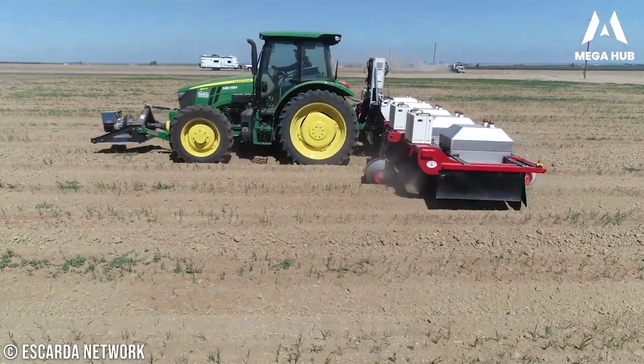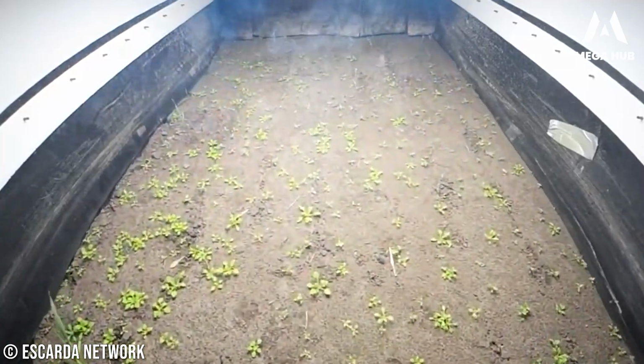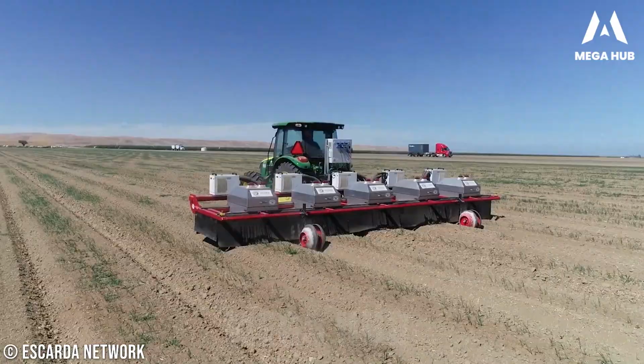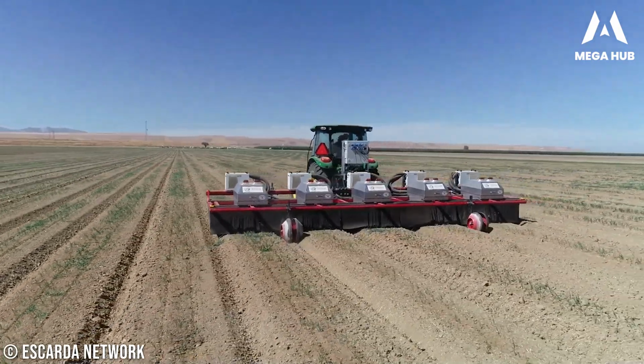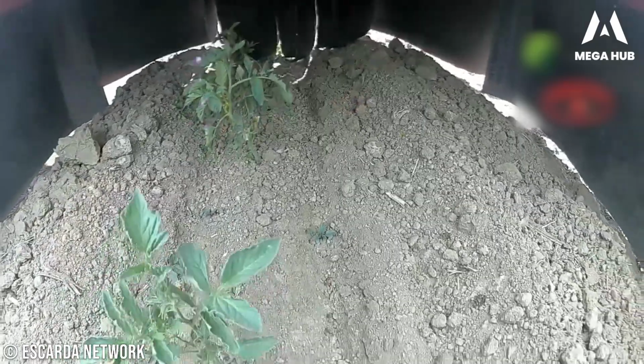The laser weeder's key advantage lies in its selective weed removal. By analyzing plant signatures, it directs laser beams specifically at weeds, leaving tomato plants untouched. This precision contributes to healthier crops and higher yields.